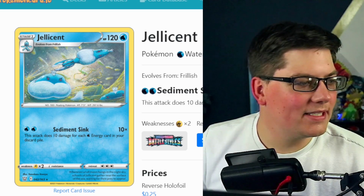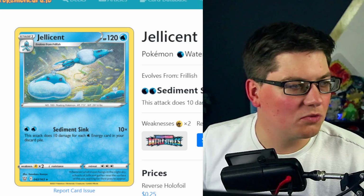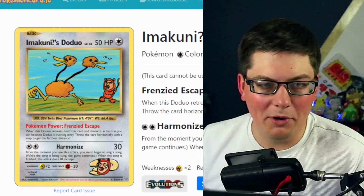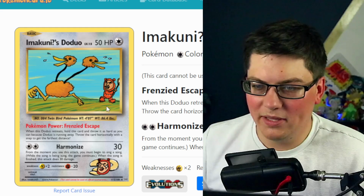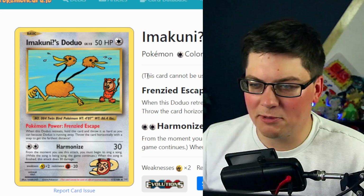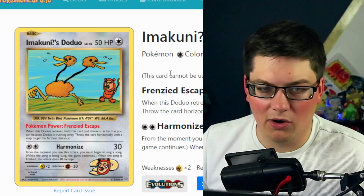All right, let's get into some weird Japanese cards. You guys have probably seen this first one. And that, of course, is the Imakuni series. And then this was translated into English, but Imakuni, so insane. Look at this. The Doduo is running, but then you got Imakuni running with, like, it's not a Pokeball, dude. This man doesn't know. He's been living in the Pokemon universe for like 25 years and he still doesn't know how to catch a Pokemon.